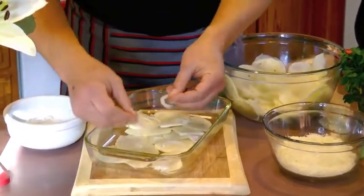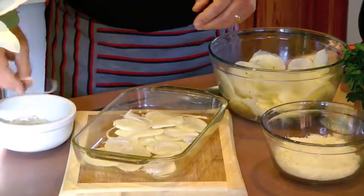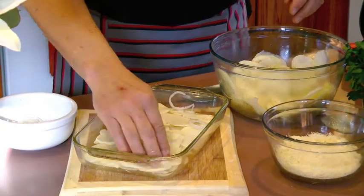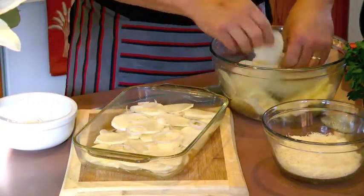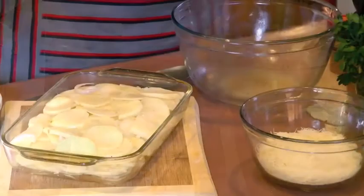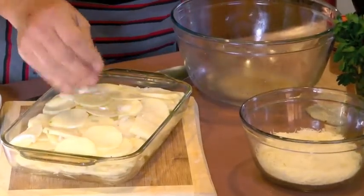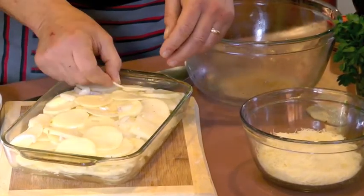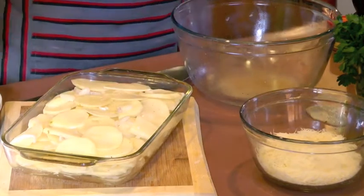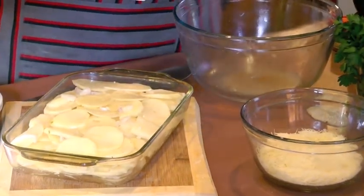A little bit of French flavor. Of course, the shallots are a cross between onion and garlic. And just keep layering it that way until we get almost to the top. And look at that. Didn't the dish just fill up nicely? Right down to my last few shallots and my last couple of potatoes. Beautiful. Now we're going to fill this with cream.